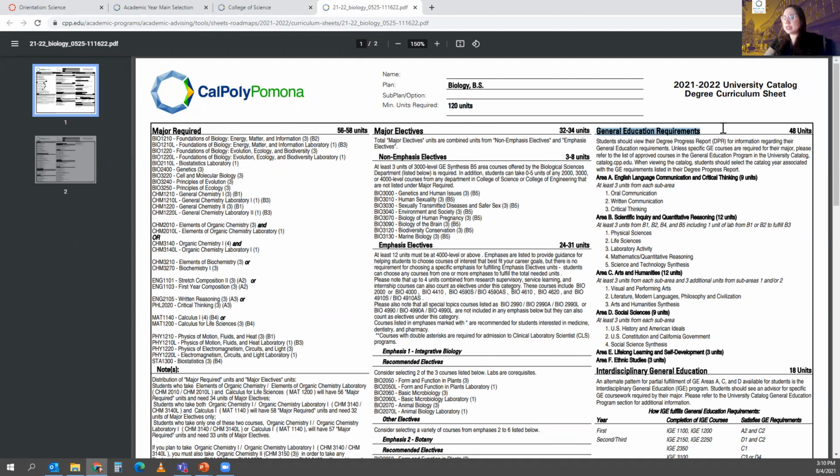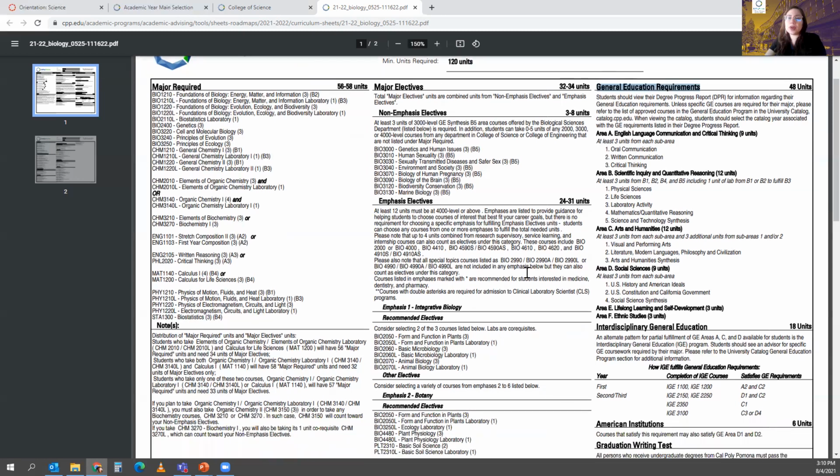Now, general education requirements, those do not change regardless of your major. There are 48 units required for general education. There are certain areas and sub areas. You have to take one class per each sub area. So 1A1, 1A2, 1A3, etc. Now, if you are a fall 2021 incoming transfer student, you will actually follow the 2020 general education pattern, just the general education pattern, not the major pattern. This prevents students from being impacted by the 2021 general education pattern change.